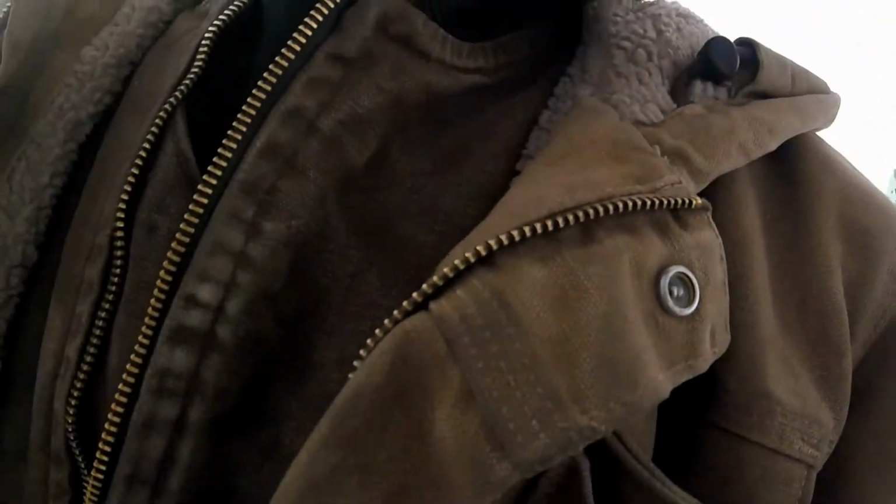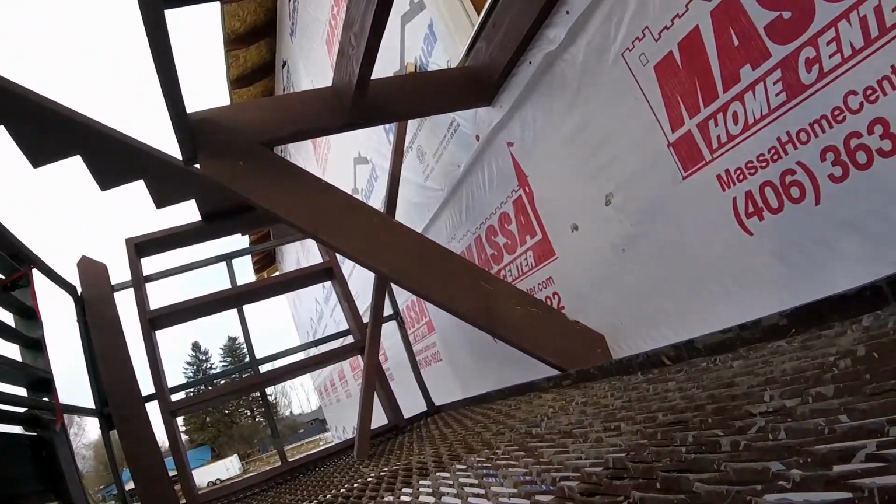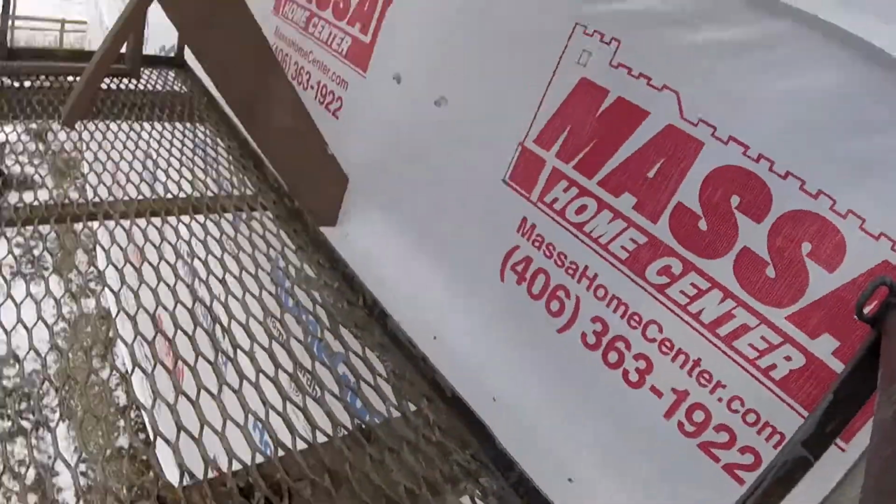I think I got the forklift where I want it. Let's go find out. Oh yeah. That looks good. That looks really good.